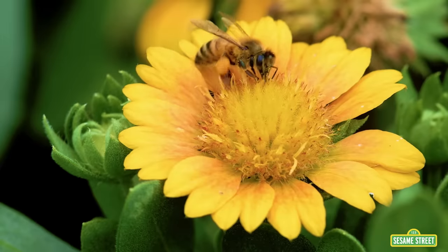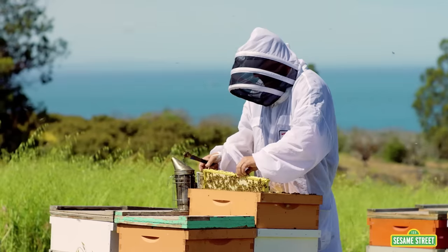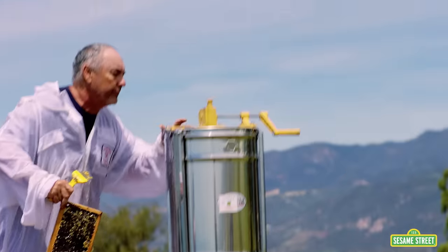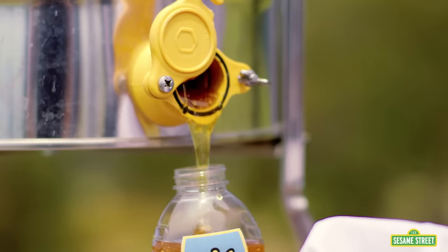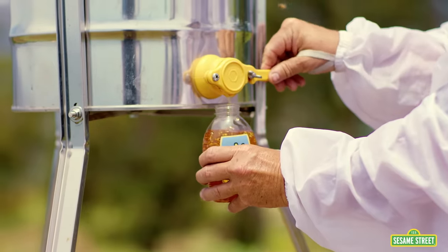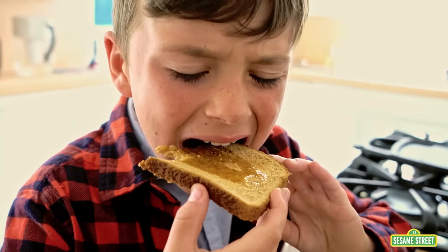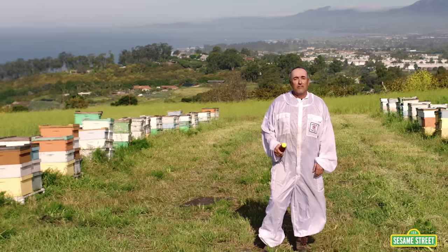After the bees gather nectar from the flowers, they bring it back to the hive to make honey. When the honey is ready, we take the honeycomb from the hive. Then it's put into a spinner. The honey is collected and eventually put into bottles so that people can enjoy it. Bees are the only insects that give us food. And here's some for you.